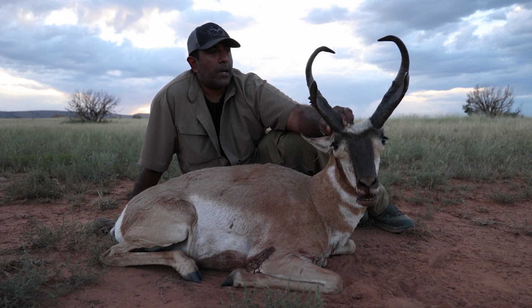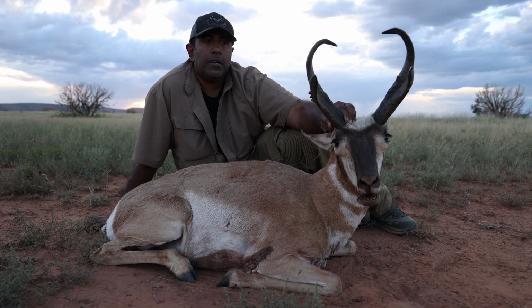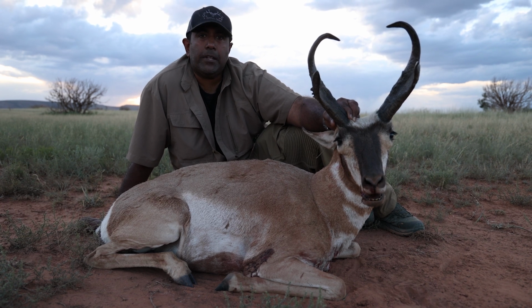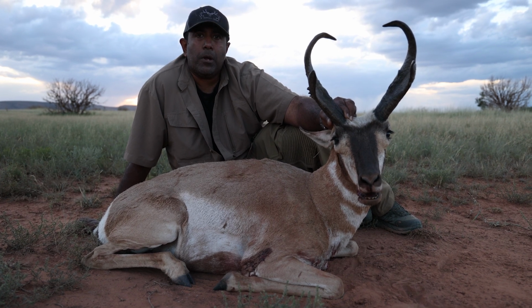There is certainly a fair share of goats, but finding a big one is always a challenge, and certainly we were able to turn this guy up, and 2 days of very hard hunting was needed to make this happen. But this is one that really is special to me because we were able to get it on film.